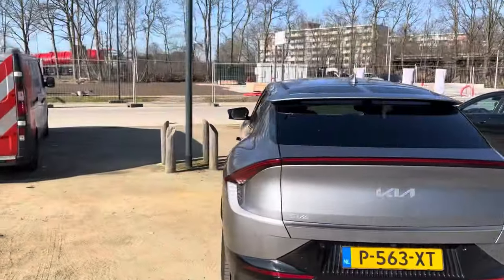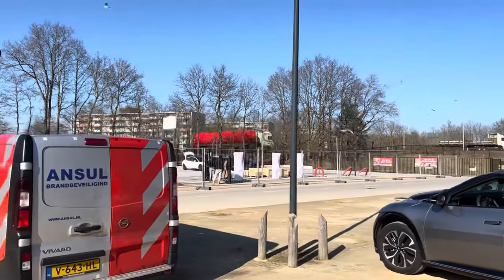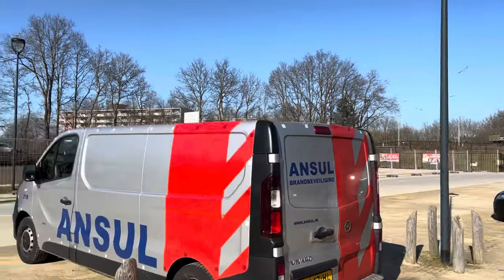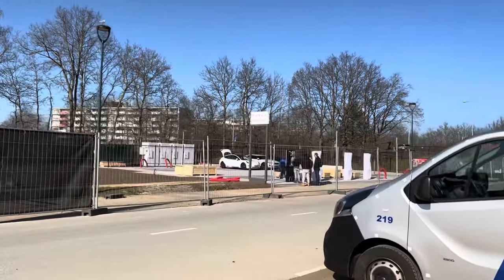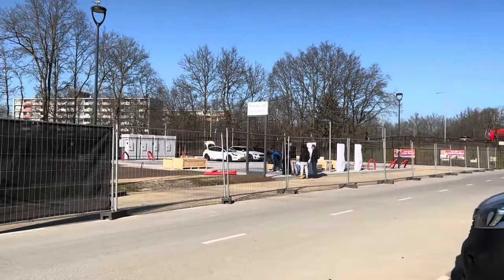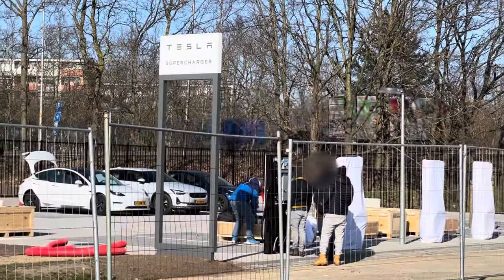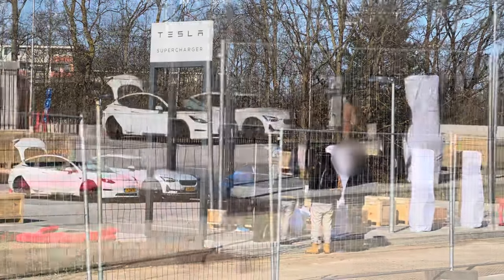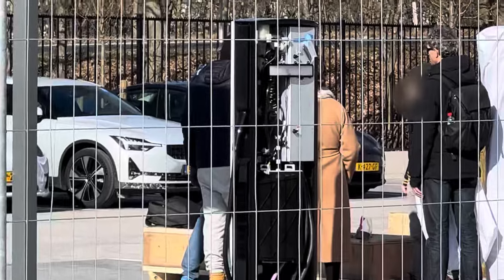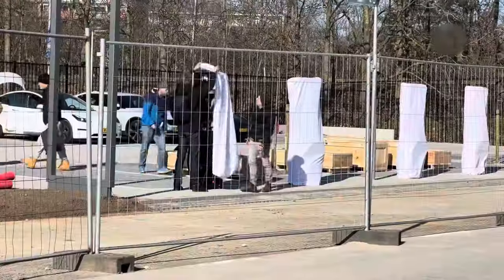Here's my rental EV6. How will it charge at the supercharger? Well, when they finish with this work, my rental will be done, but I will be back. That's a promise. At the first V4 supercharger in the world. And there goes the cover.